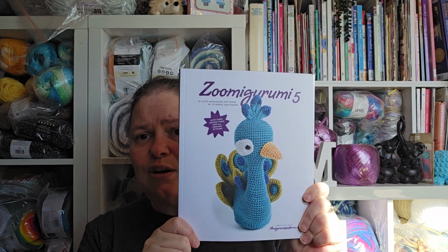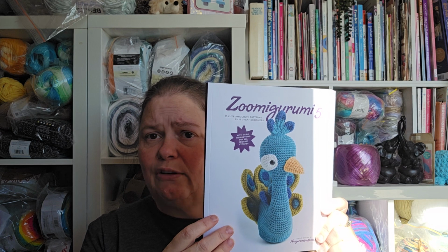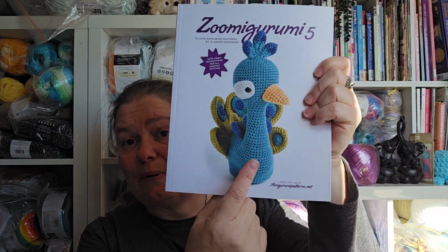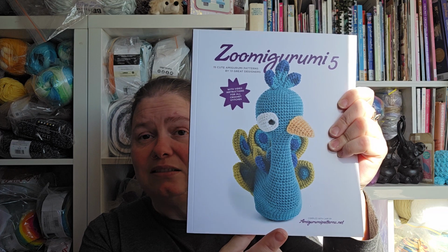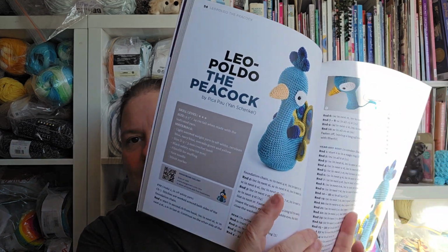So the next book I got is Zoomigurumi 5, because I did not have this in my collection currently, and it was on discount, so I grabbed it to add to my collection. The main reason I got this one was because of this pattern on the front, and I just love it. And then when I opened the book and I saw who the designer was, I was like, right, yes, okay, that makes all the sense in the world, because the designer is someone everybody will be familiar with. It is Jan Schenkel, Pica Pau.